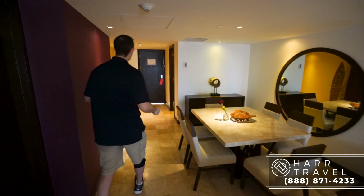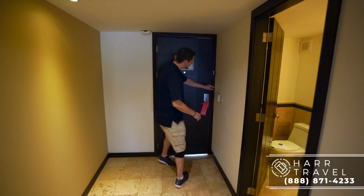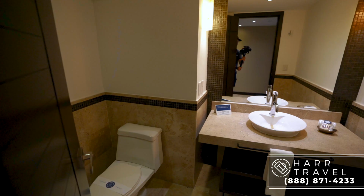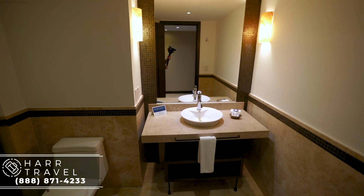So as soon as you come in the door, you're going to have your light switch, and I did want to point out that you do need to have a key card in here at all times. Otherwise, it's going to turn the power off. This is an eco-friendly feature that they added in during the renovation. Now right here to my left, you're going to find a half bath. So you've got your toilet, the vanity right here. This is perfect if you're having friends over, if you're entertaining, but it's also really nice just to have a second bathroom. It's always a big advantage.